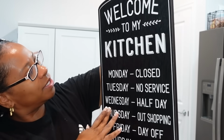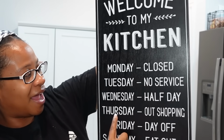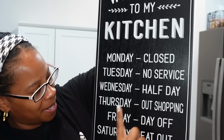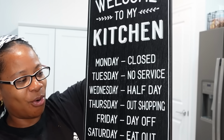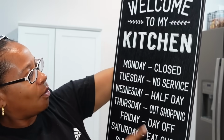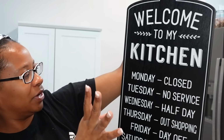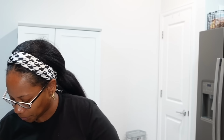Welcome to my kitchen. Monday closed, Tuesday no service, Wednesday half day, Thursday out shopping, Friday day off, Saturday eat out, Sunday a day of rest. So that means I don't cook. Well, on half day, I may do a little cooking. This was $29.99, and it was half off. All of it was half off. This was $29.99 as well.